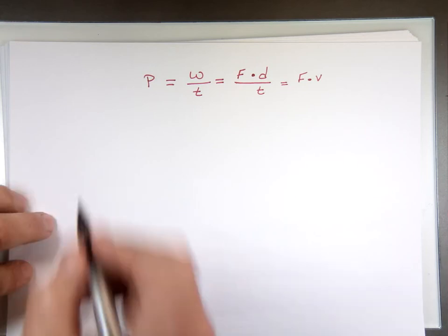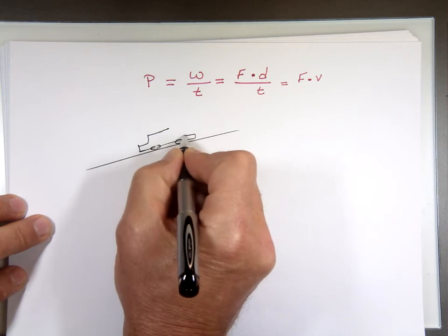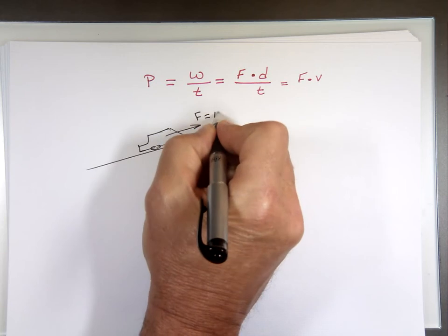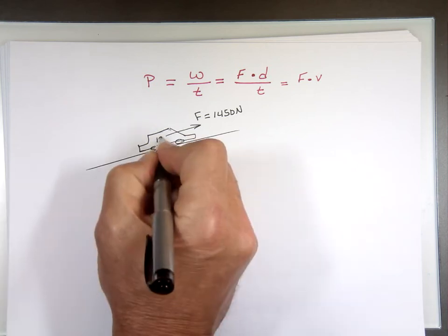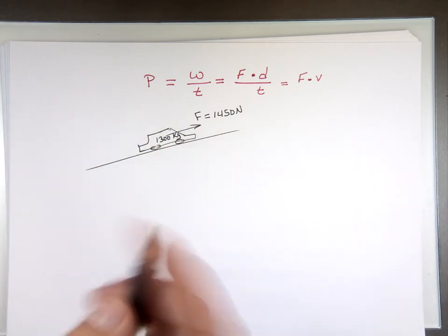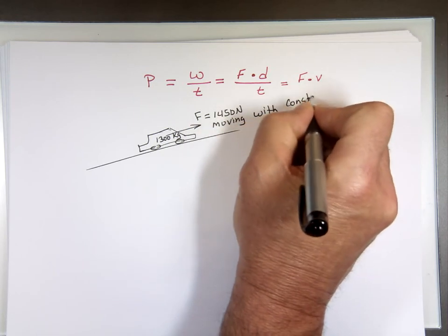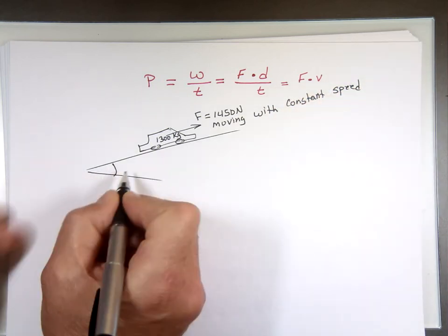So let's take a car going up the road here. We have a hill here, and we got a car going up that hill. The force required, we have a force of 1,450 Newton to keep this car, which is a 1,300 kilogram car again, moving with constant speed up a slope. And the road makes an angle of, I don't know, 5 degrees you want to use.